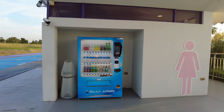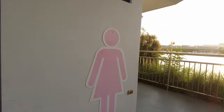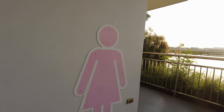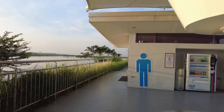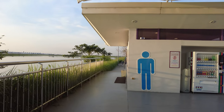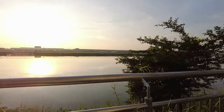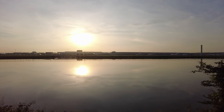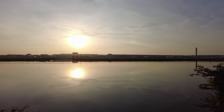There is one more vending machine and there are toilets. This is women's toilet and that's men's toilet. This is Suvarnabhumi Airport. You can see the planes.